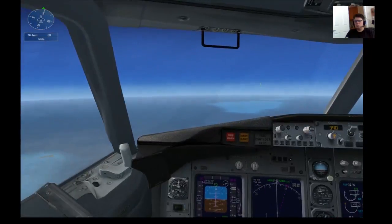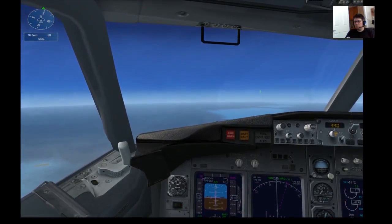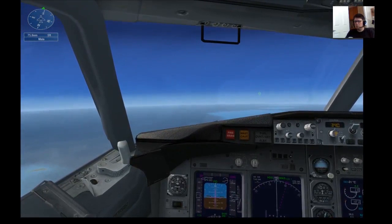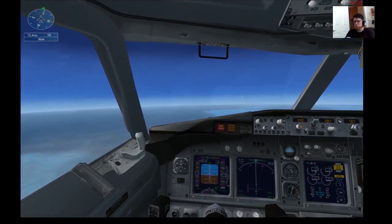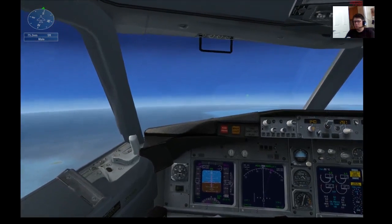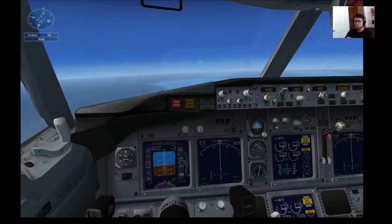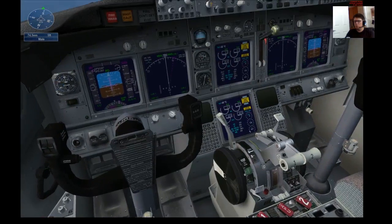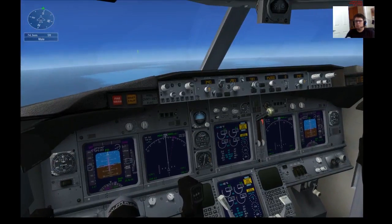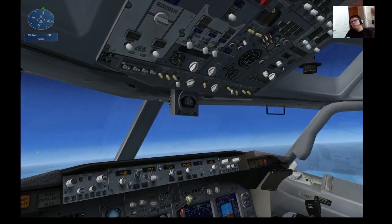World Travel 1392, roger. Proceed at your discretion. State number of souls on board. 155 souls, World Travel 1392. Alright, Captain. Maintain 190 knots in the descent for best glide and let's secure this one. Engine failure shutdown checklist. Auto throttle, disengaged. Thrust lever, idle. Engine start lever, cut off. APU, start. APU generator, on. Engine failure shutdown checklist complete.